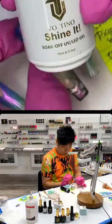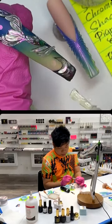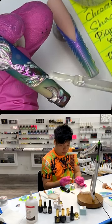Now I'm going to use shine. Go ahead and slather on the bottom. Slather.